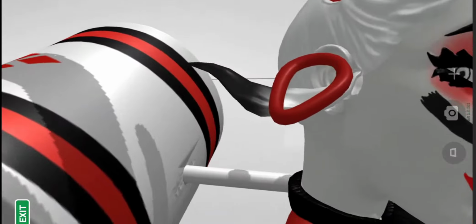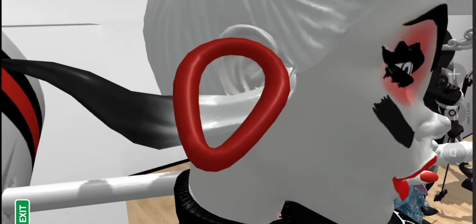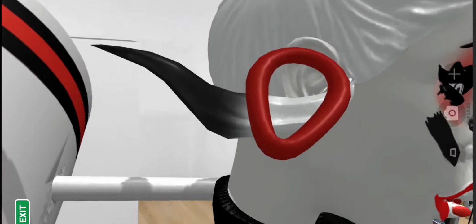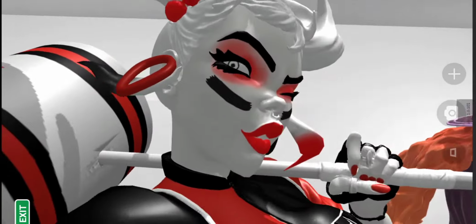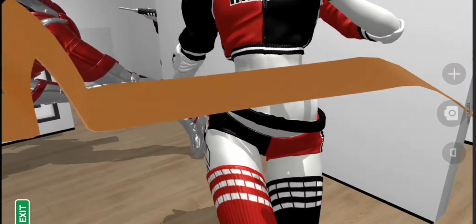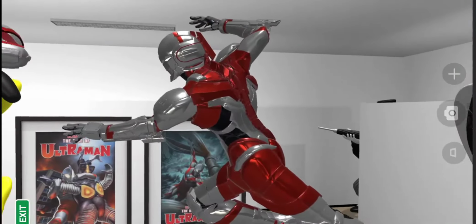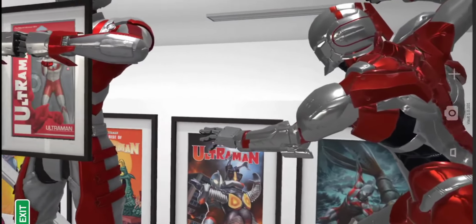What's going on in this side, VeVe? Is that an error? What's going on with that? Who knows about that? But look at that amazing art. Yes. Truly amazing. Got some Ultramans back here. Got a little bit of everything.